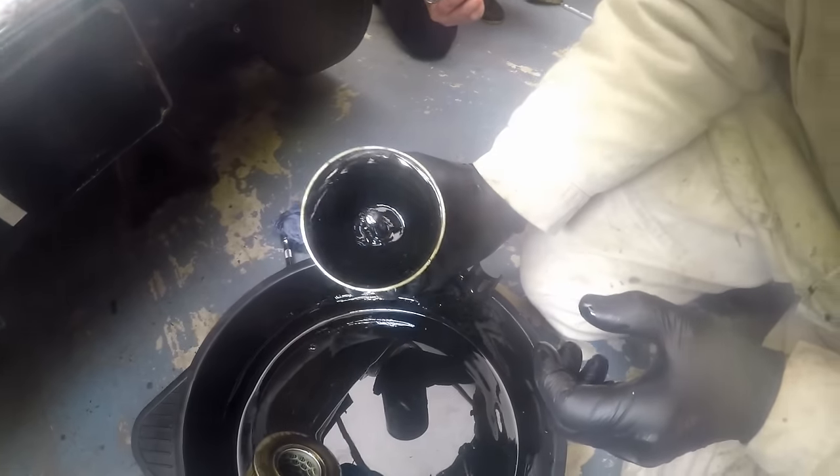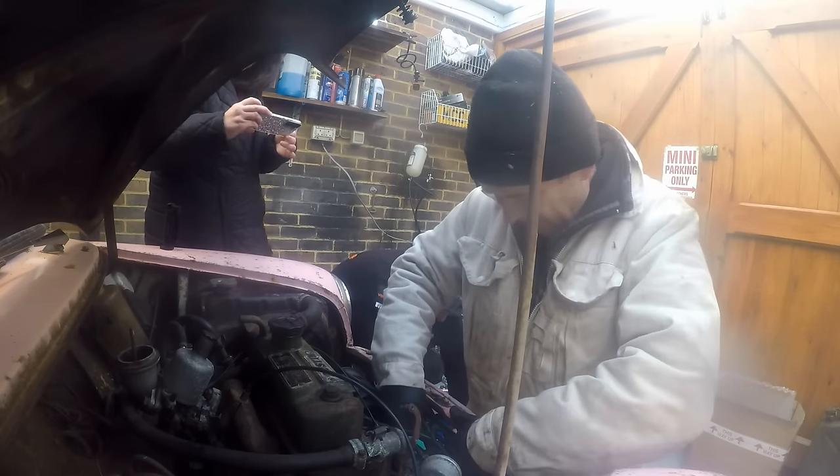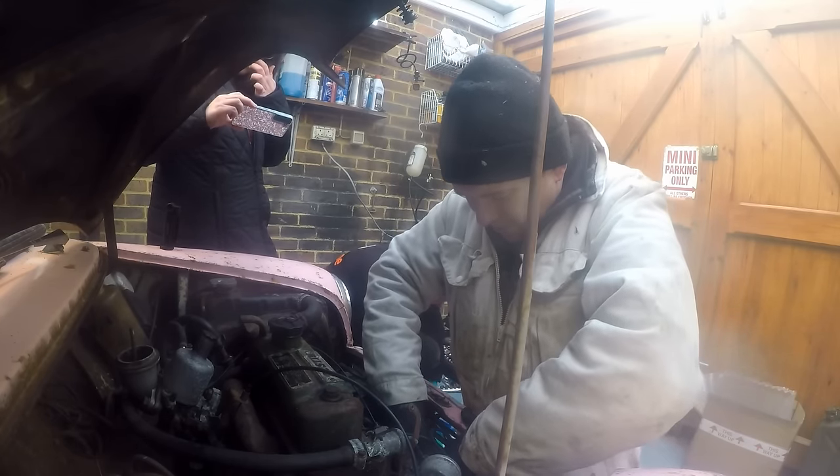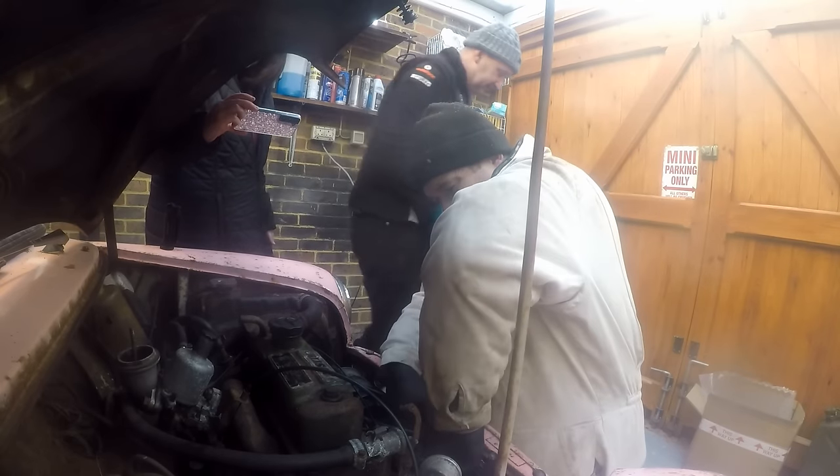Some light on it. Yeah. So what we've done now is we've cleaned out the oil filter and we've then filled the engine up with oil. We're now going to go and think about looking to see if we've got a spark. That looks okay.